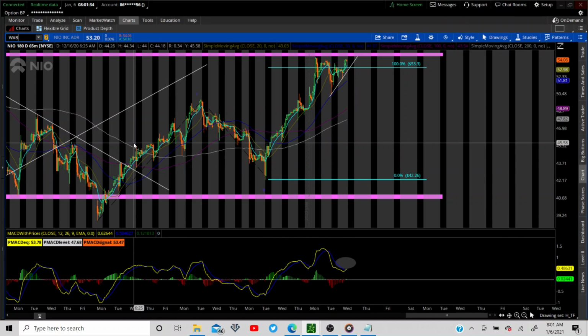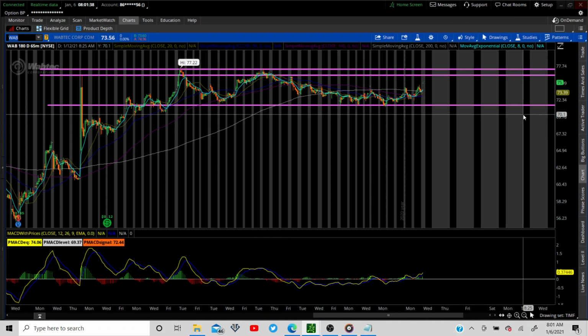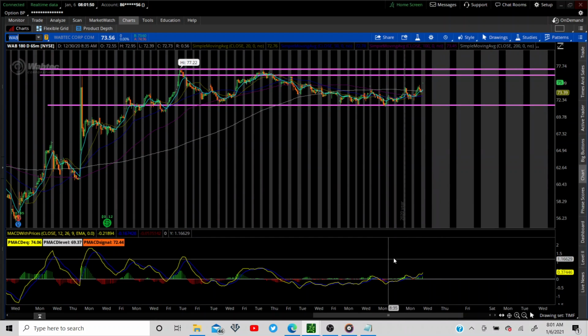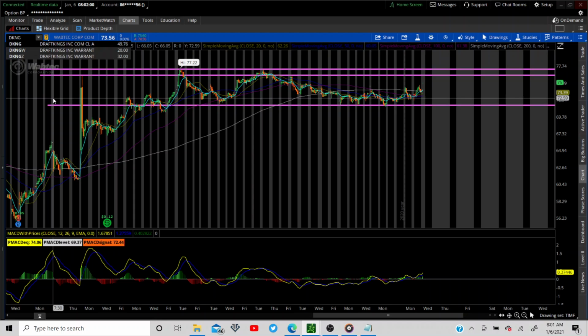WAB. This real quick. It's a new name that we noticed from, I believe, TrendSpider, that had an A, B, C correction, and we're working our way up. I don't have the wave count on here yet, but momentum is tipping up, and the daily's curling up. I don't have that screen up, but all the momentum is facing the right direction. So good name to look at.